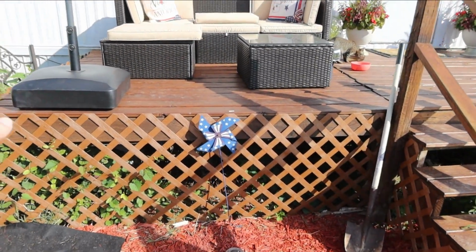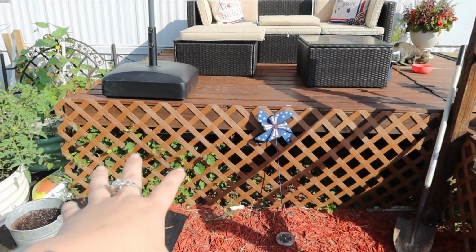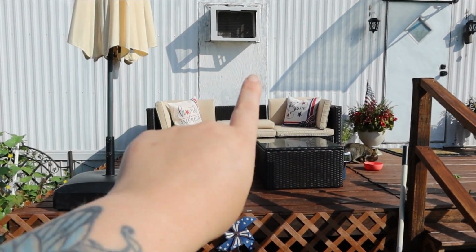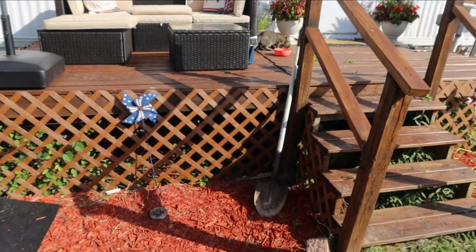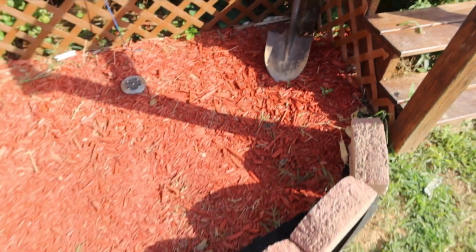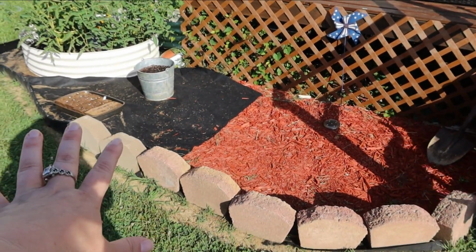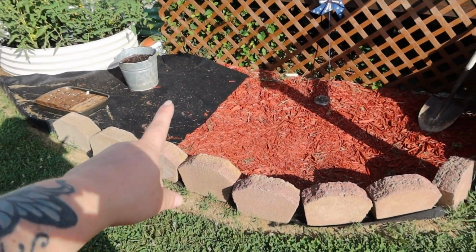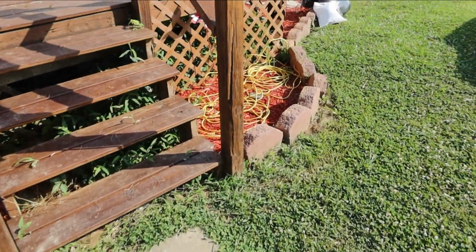We redid all of this. We had to do the deck, the lattice. We got the patio set. I painted that right there. It was like a brownish gray piece of wood. We put lattice under the steps right here to mulch this area. We're going to get more mulch in a couple of days, so stay tuned for that. I'm going to mulch that whole area so that it's all enclosed. We did the same thing where we flipped these, and we think that looks good.